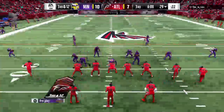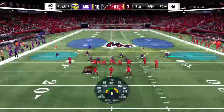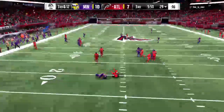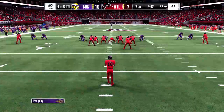The Falcons on 3rd down, 0 for 3 to this point. They could use a conversion. This is 3rd down and 12. Bridgewater. The Vikings after him, and they get there for the sack. Robert Quinn with a big-time sack on 3rd down, and it'll be a loss of 7.